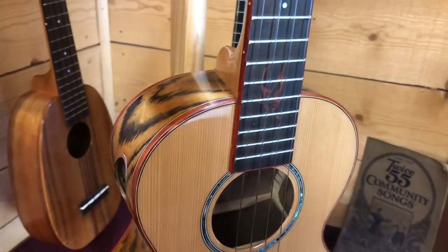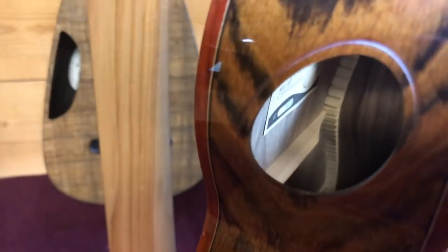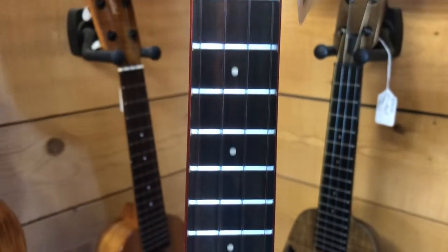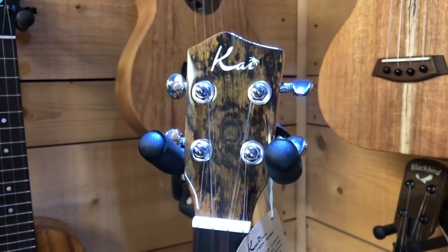It has a strap button already out of the factory, so you can just put your strap on, and it has a side sound hole. So you're really benefiting from the sound of this wood as much as the person in front of you. You, the player, you're getting a true reflection of the sound as well.